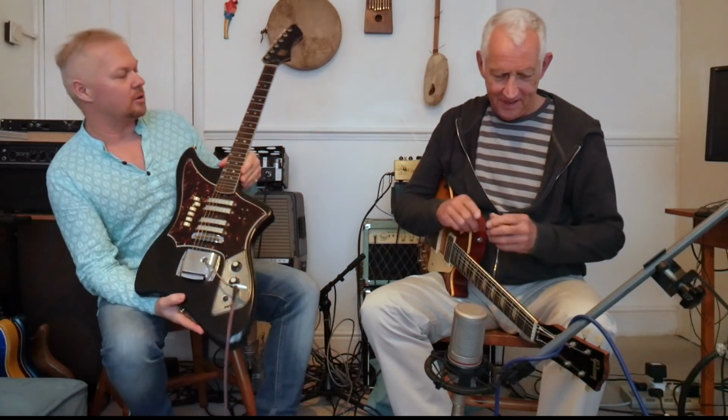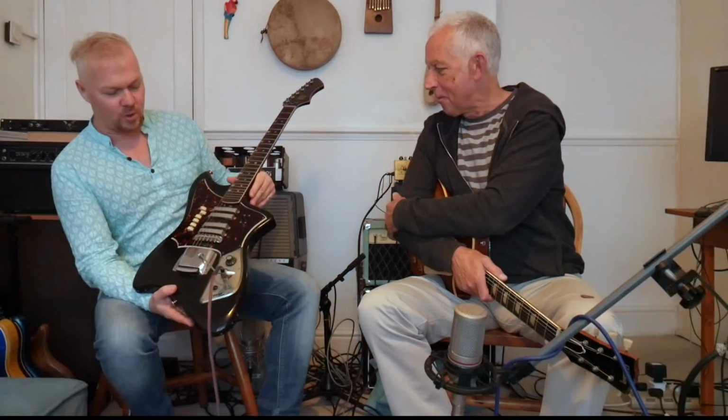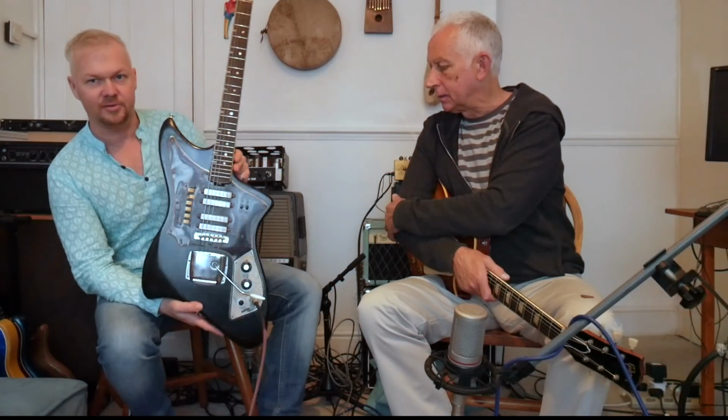Last up, another really unlikely pairing, two old instruments. You go first. Oh, thank you, very kind of you. So this guitar is the Cadillac of the Japanese vintage guitars. This is the best of the best. It doesn't get better than this. It's the most wacky, freaky, incredible, beautifully designed Japanese guitar ever made.